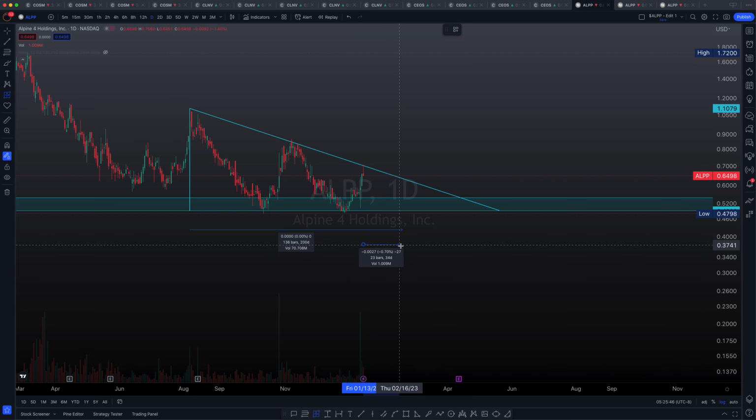From our current location to that point in time, it would essentially be another 39 days. Again, I'm not saying that it will do that. I'm just saying that it typically does tend to break out on those days.